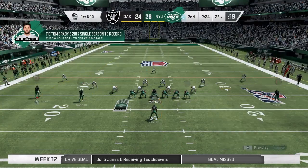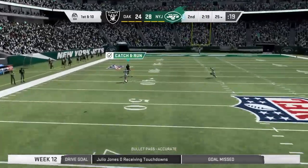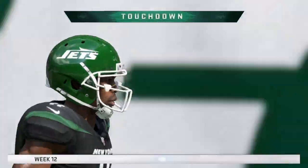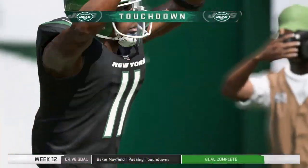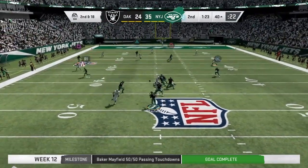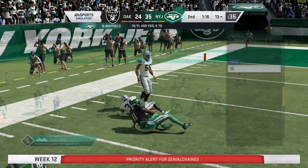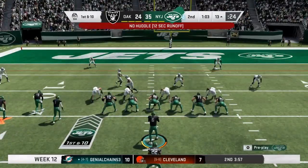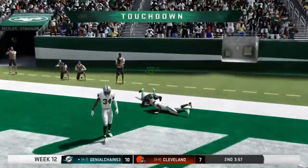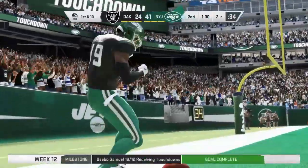The offense gets ready to take over. Play fake, Mayfield. Looking downfield for Jones. And that's caught inside the 30. And all the way in. Touchdown, New York. Julio Jones. As he gets in there to drop him. After the sack on first down, Mayfield. This is caught inside the 15. 27 yards there. A first down. First down, Mayfield. Jets. Deebo Samuel with touchdown number 20 on the year.